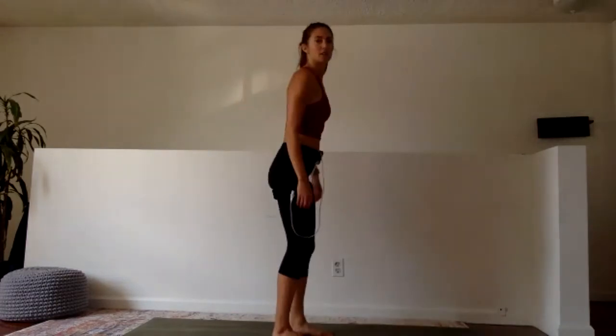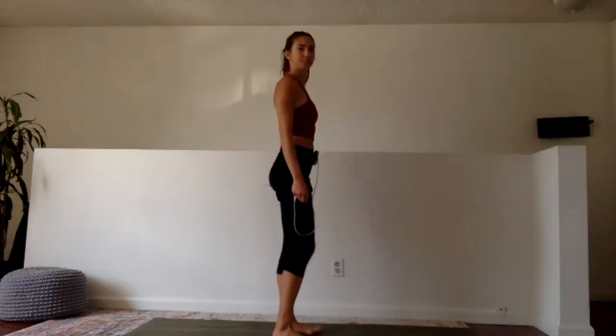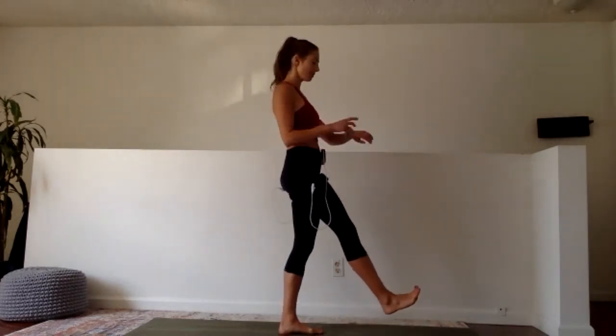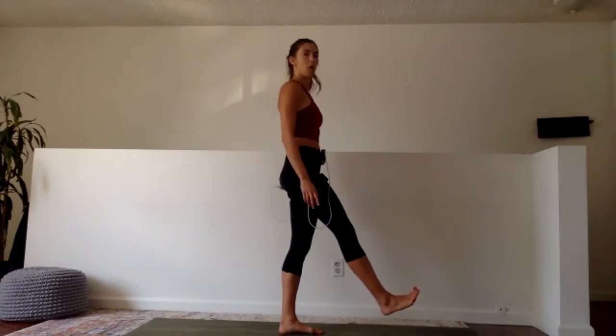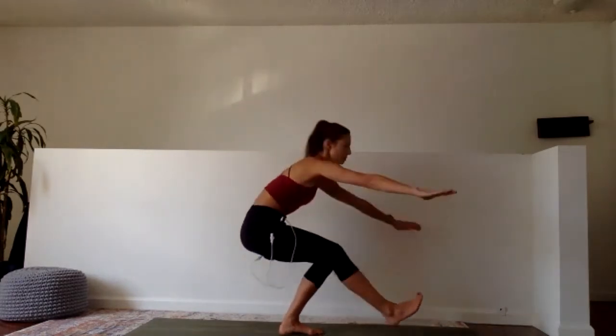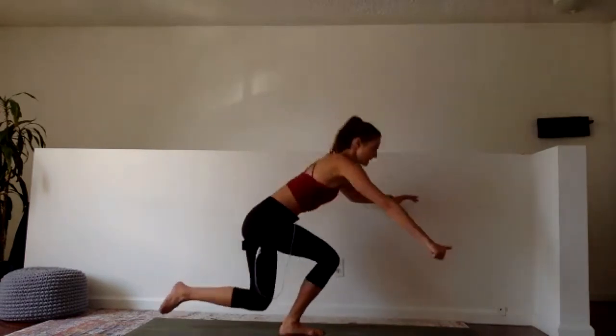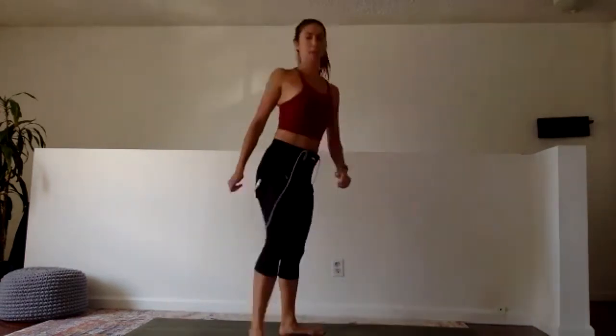Okay, let's go for the other side. So go ahead and shift your weight into the left foot. Lift your right foot off the floor. We're gonna go in 3, 2, 1. We bend into that leg, get as low as you can. Rise up, drop the back knee down. Rise up.